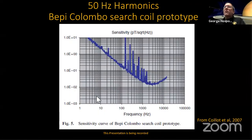And this is an example from a test of an early BepiColombo search coil prototype, from a Coil 2007 paper, showing harmonics of 50 hertz. Actually, this is 150 hertz here, and then 200 and 250, etc. It's interesting they don't see the 50 hertz harmonics, but quite often the third harmonic is the one we see the strongest, either 150 hertz if you're in Europe or 180 hertz if you're in the US.